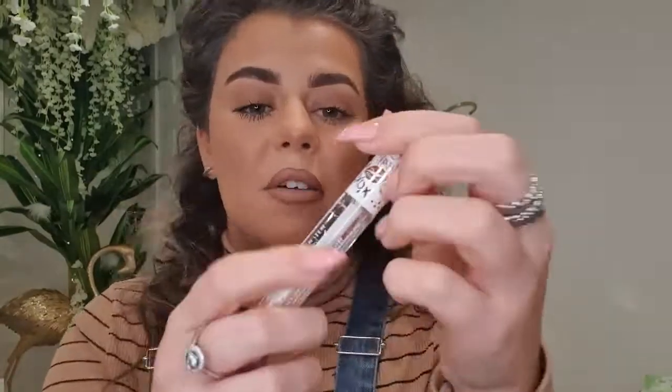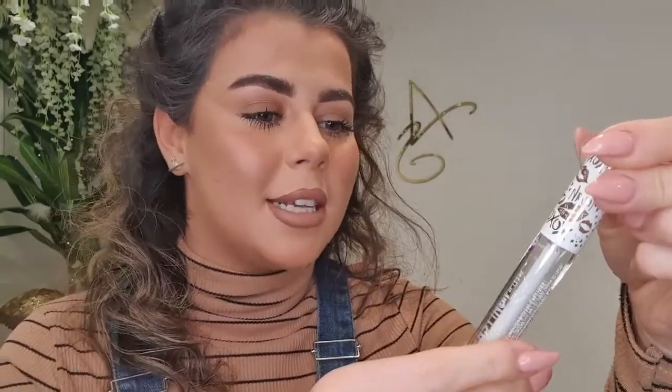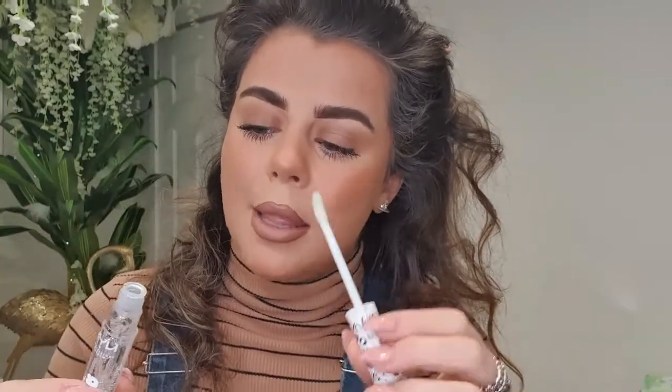And today I've got another new product. I've got the NYX Filler Instinct Plumping Lip Polish, and this is clear. Finally, I've got a clear gloss. I'm sorry to everyone that has been asking me for a clear gloss for I don't know how long, forever. But yeah, I finally got one. So instead of using the applicator it comes with, because otherwise I'm just going to put this brown straight back in there.